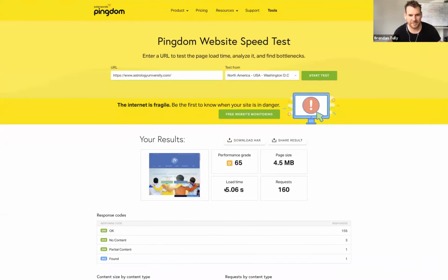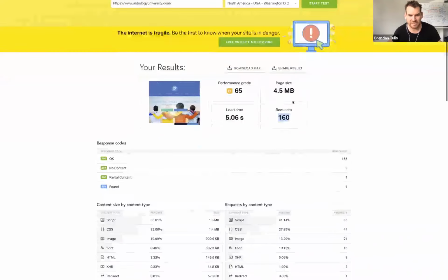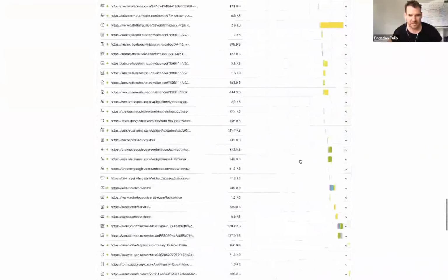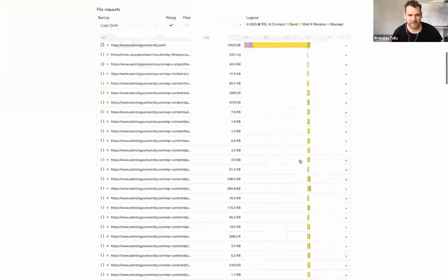Okay, 5 seconds. All right, so definitely slow here. Say the page size is pretty big at 4.5 meg, so there might be 1 or 2 images that are really big, and 160 requests is definitely on the high side. If we scroll down, Pingdom actually just changed their interface, so it's not as nice as it used to be. So let's interpret the results here.